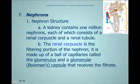So the renal corpuscle is going to be the main filtering portion of the nephron, okay? And so the ball up here is going to be the renal corpuscle. It consists of a ball of capillaries called the glomerulus, and a glomerular capsule that receives the filtrate. So let me show you another picture and show you exactly what this is.